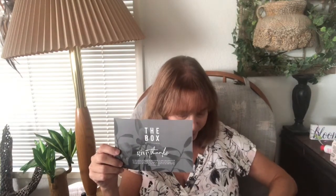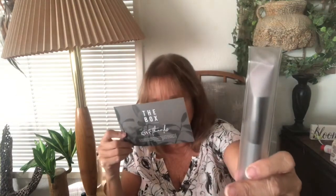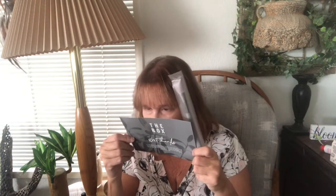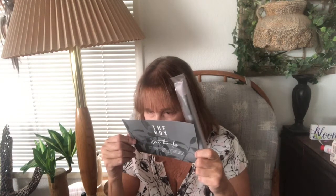Oh, and there's a big mama brush. This must be the tapered blending brush. Create a soft diffuse, no, this looks too big. This is used to apply your favorite cream or powder highlighters. So this is the angle brush that retails for $32. And this one's hard to get out.